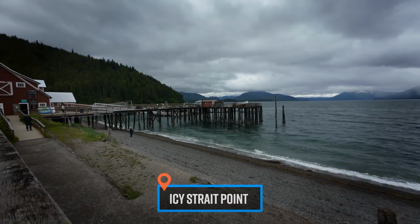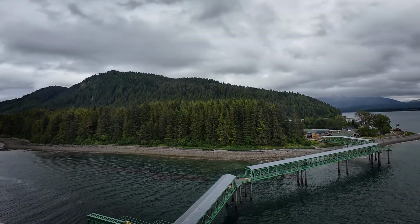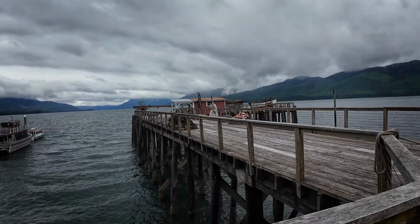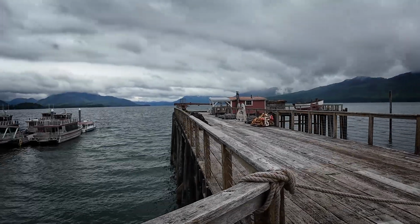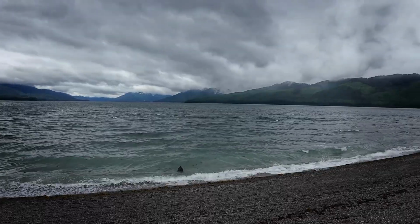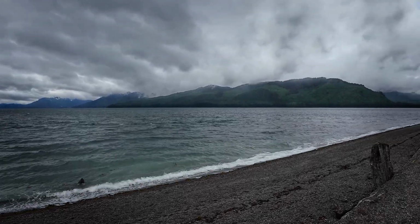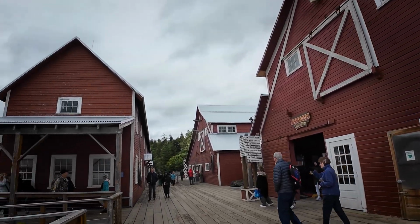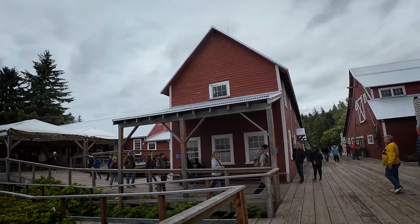ICY Strait Point, the port, is about a mile outside the small town of Juneau, Alaska. Up to 4 cruise ships can dock here at any given time, some obviously out in the harbor as opposed to at the pier. Now the island itself can only be reached by sea or float plane. It's a fantastic base for water and land excursions, and I actually wish I could stay a little bit longer and go into town and see how the real folks live, but that's a bit of a schlep.